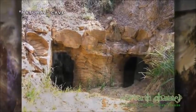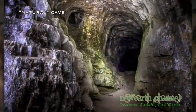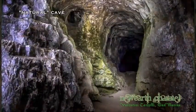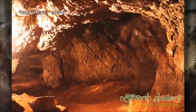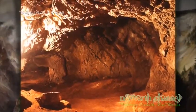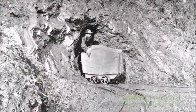And it's not just the entrance. The inside passages of many allegedly fully natural caves, when examined carefully, turn out to have elements which cannot be natural. In other words, a lot of what we call caves are nothing else but abandoned ancient mines.